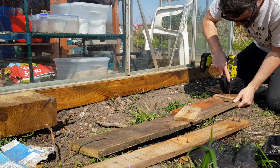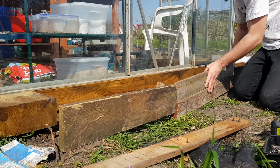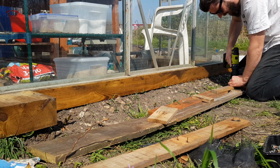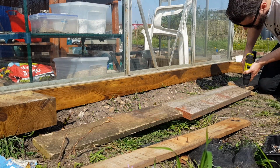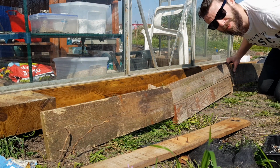The ground wasn't particularly level either, so I was just trying to do what I could here. It's an absolute Frankenstein job really, joining it together with random bits of wood. And there was a little gap there that I had to cut down a tiny piece of batten to fill. Pretty as a picture.